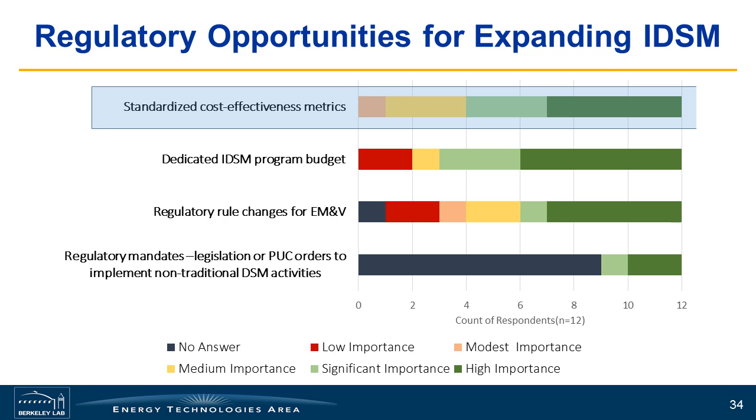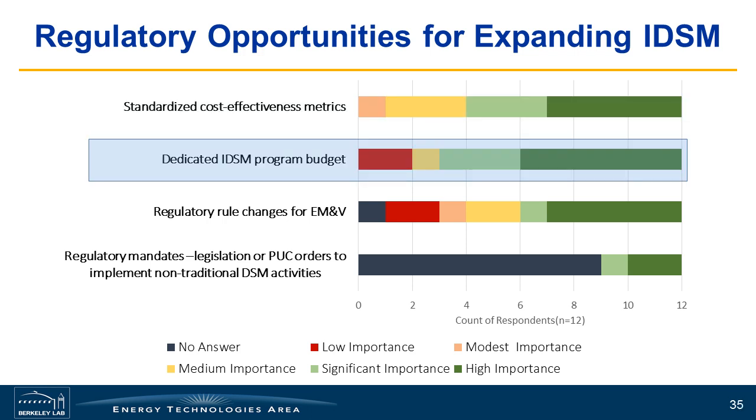To date, the program administrators contend that there are really no common approaches to valuation or cost effectiveness that have been successfully established for programs that cross disciplines. And this is presenting challenges for them as they seek to develop cost effectiveness tests for IDSM portfolios and project screening. Almost all of our respondents agreed that a single source of funding for IDSM programs, coupled with overarching goals for IDSM that focus on desired grid outcomes, could further advance the innovation, design, and implementation of IDSM programs.